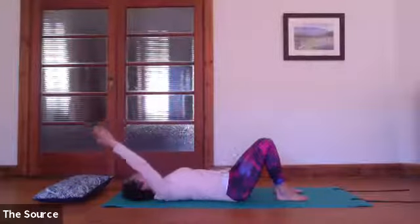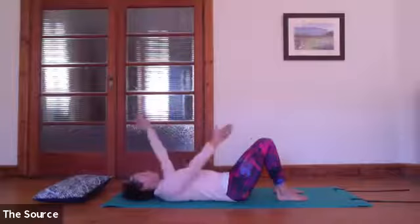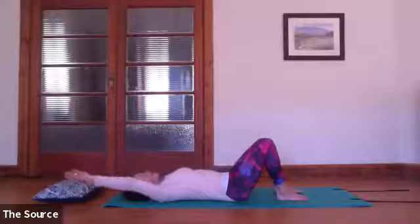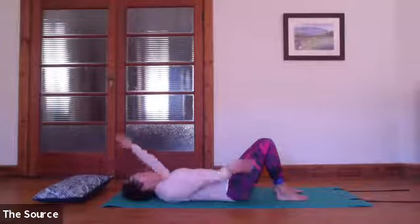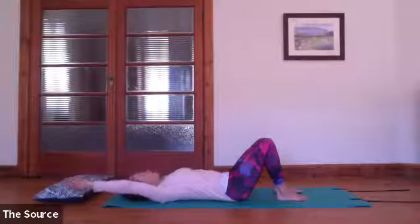Has there been a shift for you? Maybe there is, maybe there isn't. This is your chance to observe your own body. See what works for you. Connect to your breath. Let's take two more. One more.